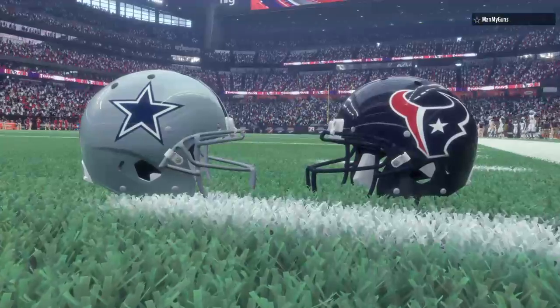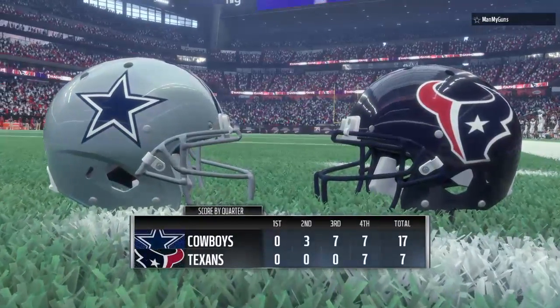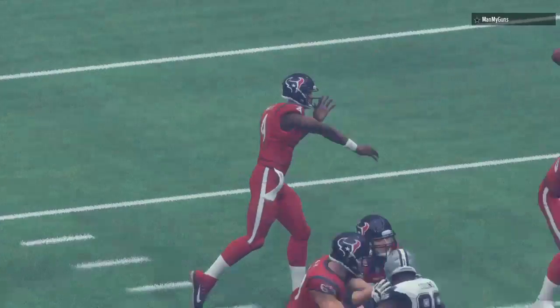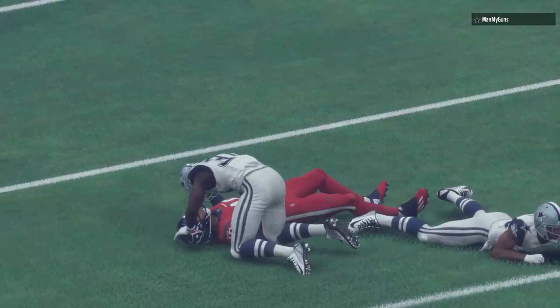So for Dallas, they're on a nice early roll as they move to 3-1 with a win here. And they will head back home next week. Meanwhile, for the Texans, they'll drop down to 1-3. And they'll try again next week at home against New England.